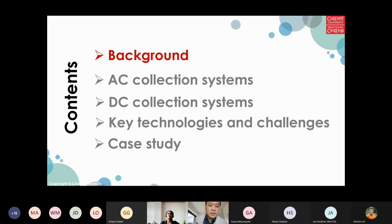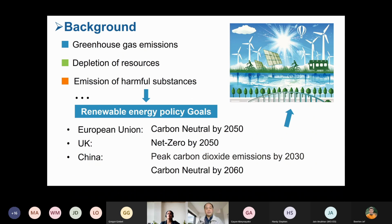In terms of presentation, for any of them, of course, we just have this kind of background. I won't talk about this too much because, as we are in this project, all of us are carrying out this renewable offshore work, and we know this background. Just recently, there have been renewable policies in Europe, carbon neutral by 2050, in the UK, net zero, and in China, they want to peak emissions by 2030 and be carbon neutral by 2060. So that's our motivation. We always talk about these motivations.